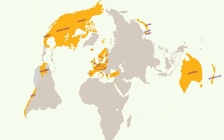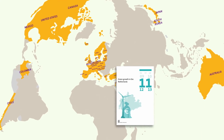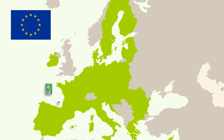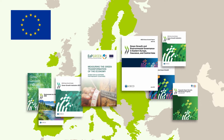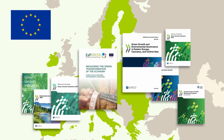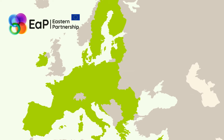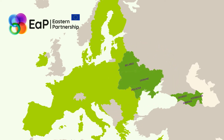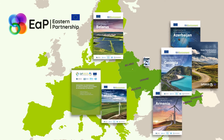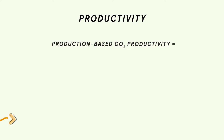In 2011, the Netherlands was the first country to pilot test this set of green growth indicators. Today, this measurement framework is widely used by the European Union and beyond to help policymakers make the decisions that stimulate economic growth and well-being while preserving the environment. The 6 Eastern Partnership countries, Armenia, Azerbaijan, Belarus, Georgia, the Republic of Moldova and Ukraine, also started raising awareness and developing their national sets of green growth indicators. Let's see what these indicators tell us.